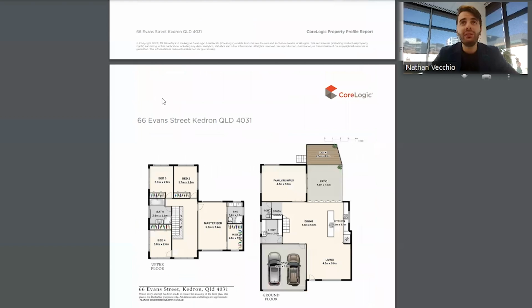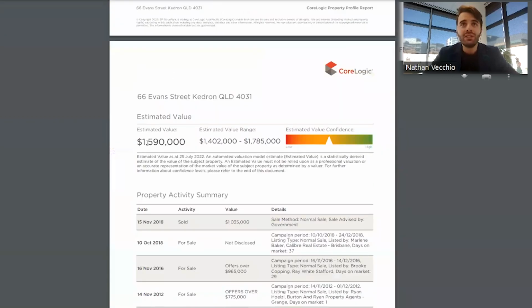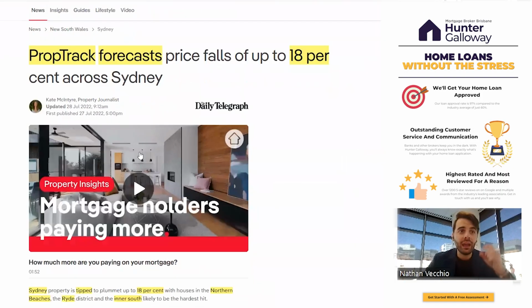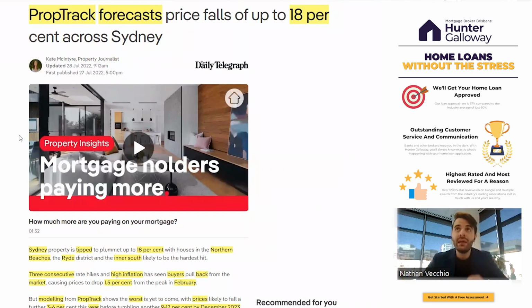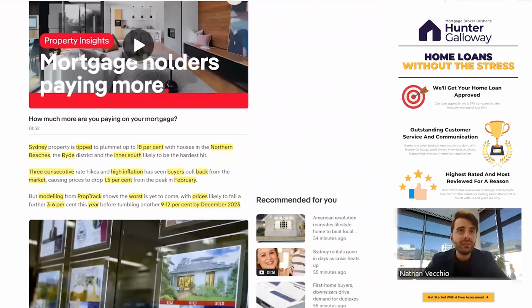Typically, they do reports or can generate reports such as this CoreLogic one, which gives you an estimated value on the property. So they've got a bunch of data there, and they've recently come out saying that they foresee property values to decline in Sydney by up to 18%. Sydney property is tipped to plummet 18%, with houses in Northern Beaches, Ryde district, and inner south likely to be the hardest hit.